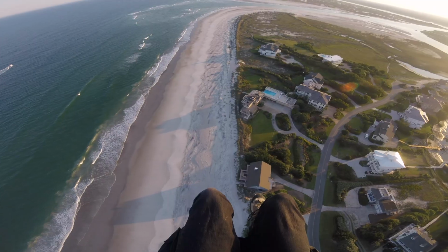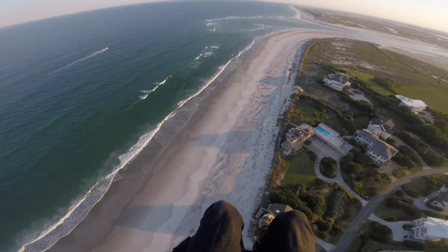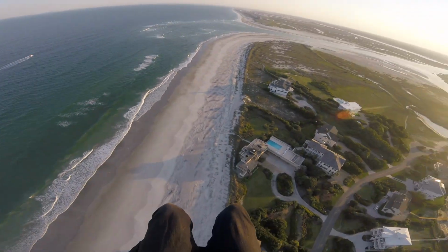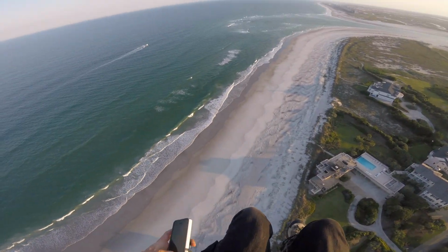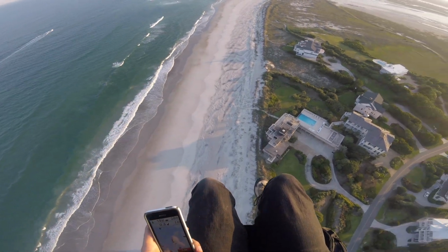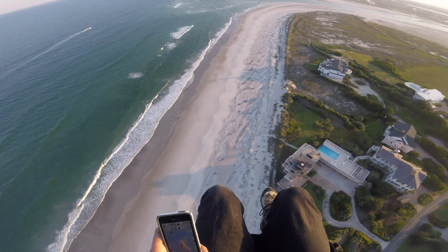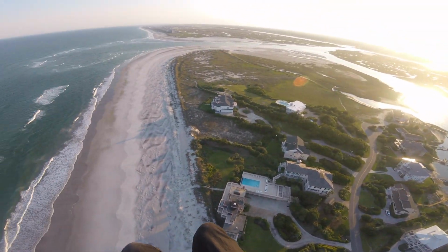Wind if we need to. Oh yeah. It's gonna take us a while to get back in this breeze. So now we're heading directly into the wind. Let's see what our ground speed is. We're doing 7 knots. That's not terrible. 7.5. It's slow. Not the worst.